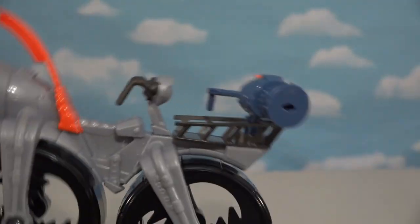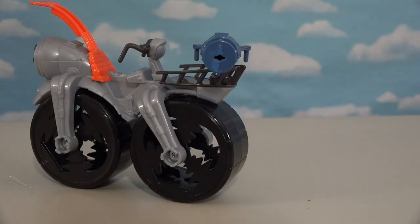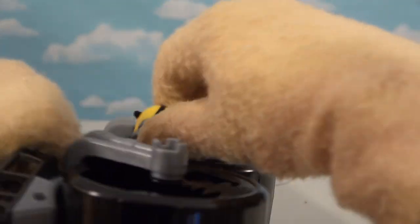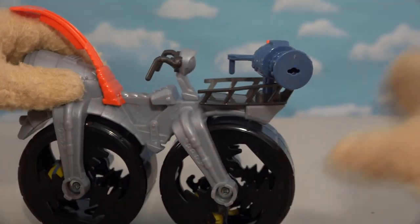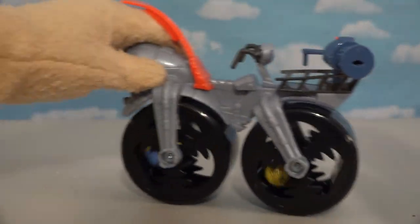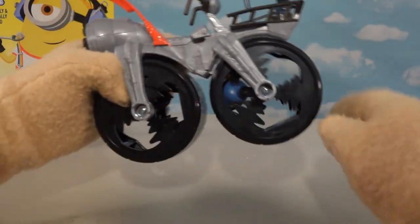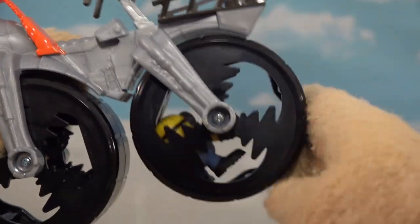So let's take this thing out of here, because we have some actual Minions that we can put in this bike. Like these guys right here. Oh, cool. So let's put this guy in there, and we'll put this guy in there. All right, get in there. And let's see these little Minions go to work. Oh man, they're rolling around in there. There they go. Oh, that's so funny. Oh, that's great. So yep, there's the Minions flipping around in the bike. Oh man, they're gonna get all dizzy.